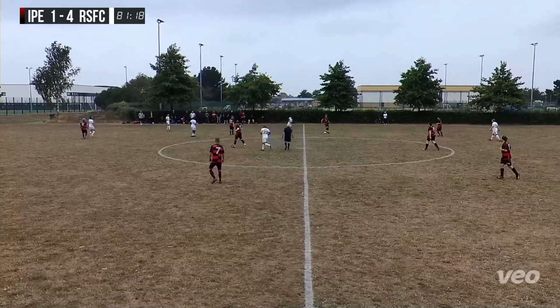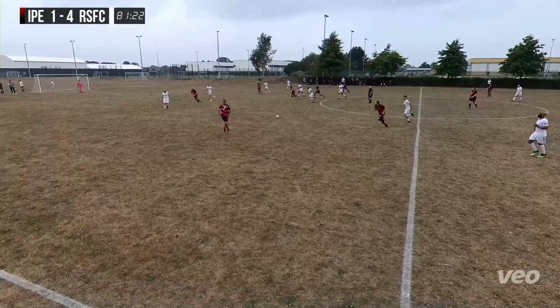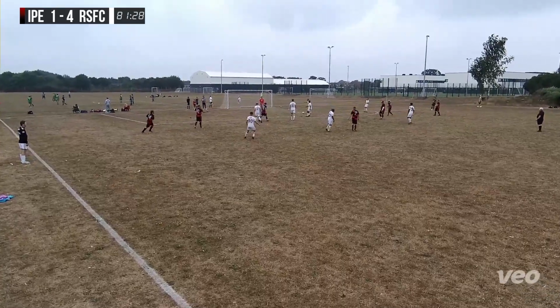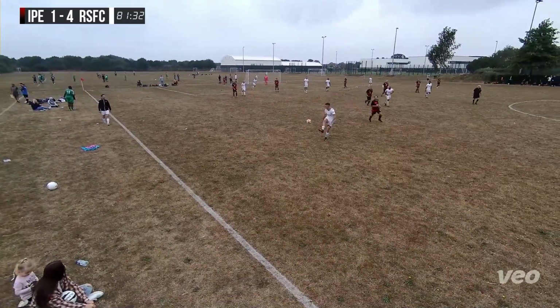Good first touch from the midfielder there. Gets past one, going into his own half. Plays it out wide here to number 7. He must be back after his sin bin ban. Cuts inside, plays it forwards, but nobody there. Brilliantly intercepted as we look for the right pass.